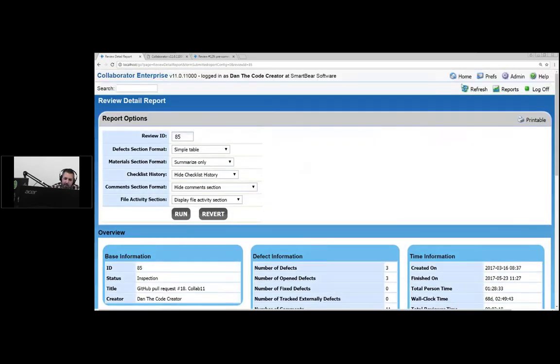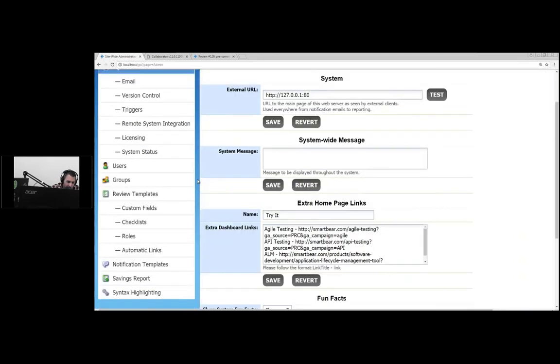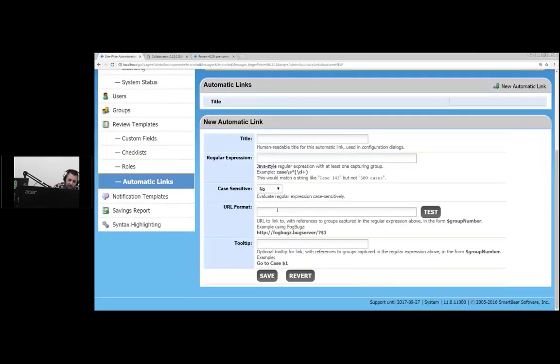All right, so we talked about some of the workflow customization stuff. We're going to have a little bit of extra time, so I'm going to make sure I point out a few things. We talked about checklists really quickly. One thing that we haven't seen really is automatic links. I can go in here and, for example, bring up our dog food server. You can configure an automatic link, and then every time it sees a JIRA item that says collab 123, you can say, when you see collab 123, forward that to our JIRA server, and it'll linkify them. And that's also tied to the template.